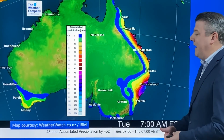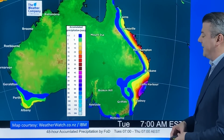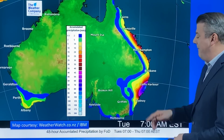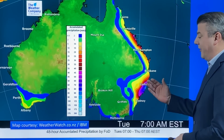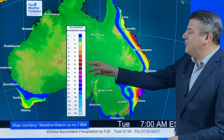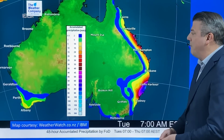So when we take a look at the rain maps, we kick off with Australia first, the 48 hours from Tuesday this morning. You can see that heavy rain north of Sydney, where you're still talking about 90 to 100 millimetres of rain, and that's just falling over the next 48 hours. Sydney itself, borderline between about 20 and 35 or 40. Hopefully that's not enough to cause too many more problems.